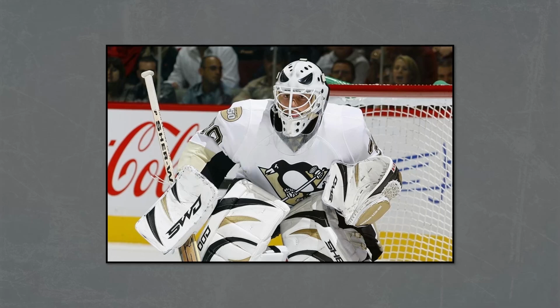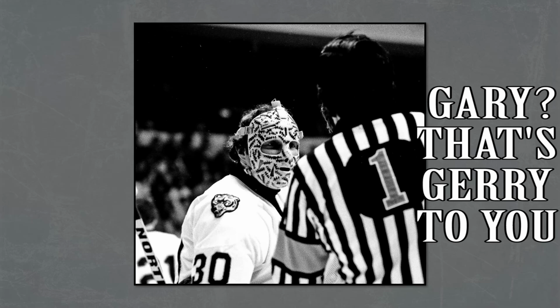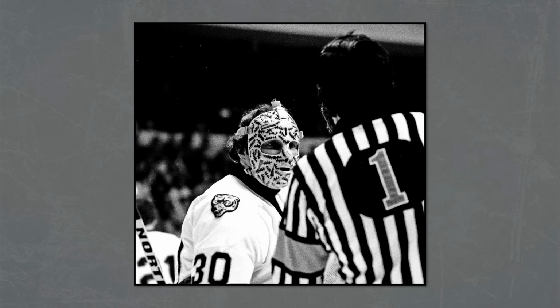And probably the most iconic mask of all time, outside of perhaps Jacques Plante's mask, that might be more iconic. It's Gary Cheever's mask. I did not include that. Awesome story behind this, though, is that those stitches are from every time a puck hit him in the mask. And he would have, I believe it was his trainer, maybe it was someone else, he would have him draw a stitch where he would point out that the puck hit him. So, yeah, good stuff. I think that's pretty awesome. Great way of designing your mask, you know, every time you get hit, here we go.